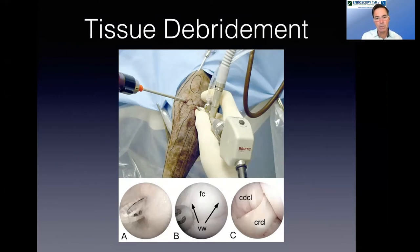You can see we've made a little stab incision, and the shaver blade is being inserted into that instrument portal, and we can visualize that shaver blade with our scope. Now at the top of the image, or the top of the photo, you can see a cannula going in up near the medial aspect of that patella. And that is our egress cannula. So in the case of the stifle, we have a cannula that goes in that allows fluid to egress.